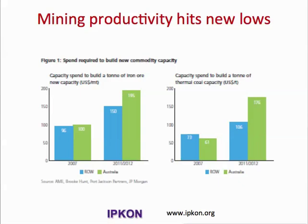On the right hand side of the slide, you have a graphic that shows the cost to build 1 ton of thermal coal. In green, you have the cost in Australia, which went from 61 US dollars in 2007 to $176 US in 2012. It nearly tripled. In blue, you have the cost in the rest of the world, which went from $73 in 2007 to $106 in 2012.